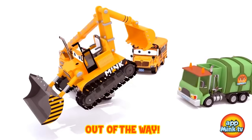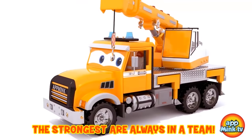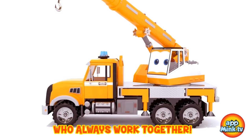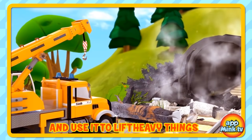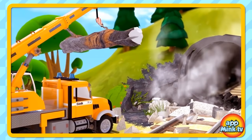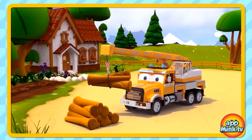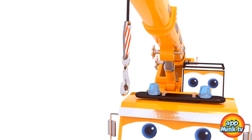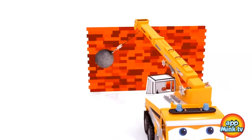Hey, wait! Out of the way, make way for someone who's really strong. The strongest are always in a team. We're the crane truck. We're two friends who always work together. The crane can reach up to the sky with his hook and use it to lift heavy things and place them in the right spot. But not only can he lift things, he can also smash them. Bam!